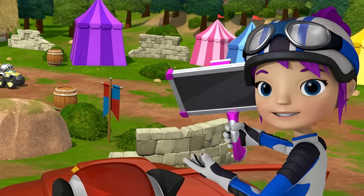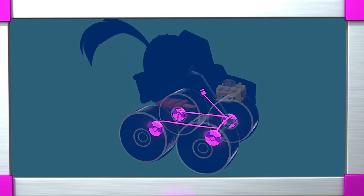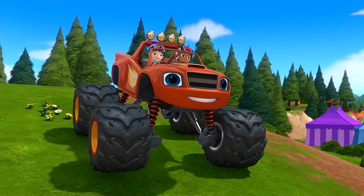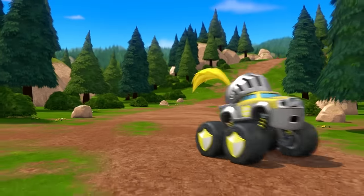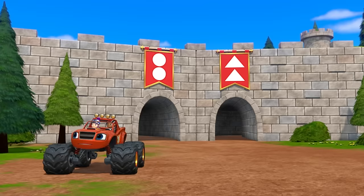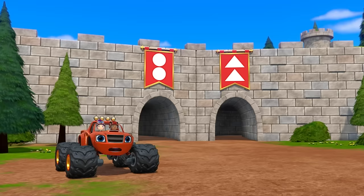Not stopping? Systems check! Something's wrong with his braking system. See? His brake pads fell apart. That's why they can't stop his tires from spinning. Somebody help! Don't worry, Knight. The mechanic team is on the way. Hey, where'd the Knight go? He must have gone through one of these two tunnels. But we don't know which one.